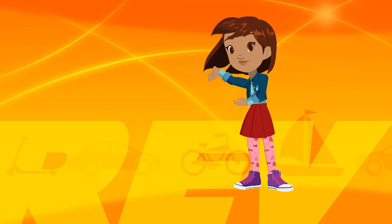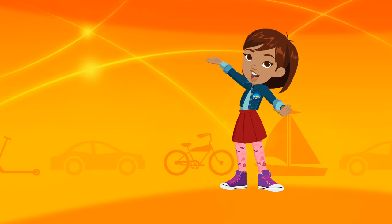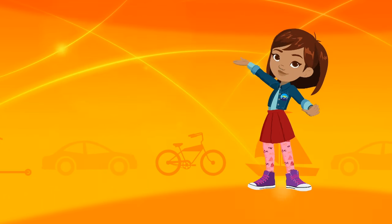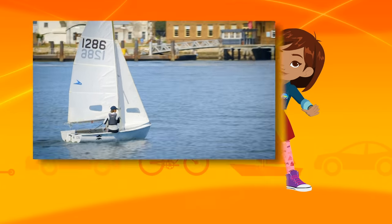Keep it moving. My name is Rev, and this is Keep It Moving. There are so many kinds of vehicles to keep it moving. One of my very favorites is a sailboat. Let's check one out.